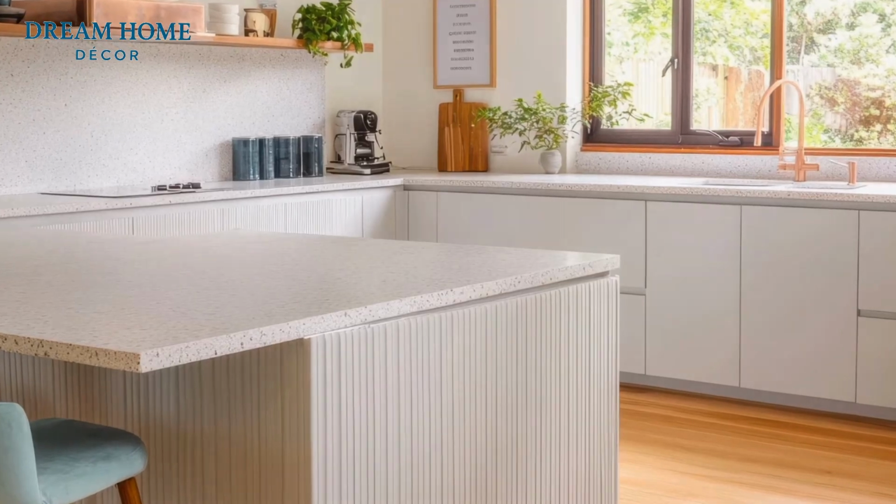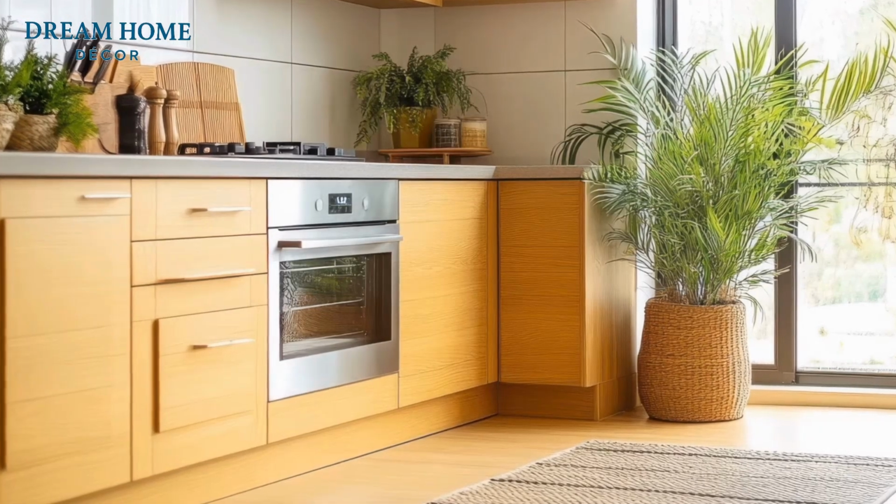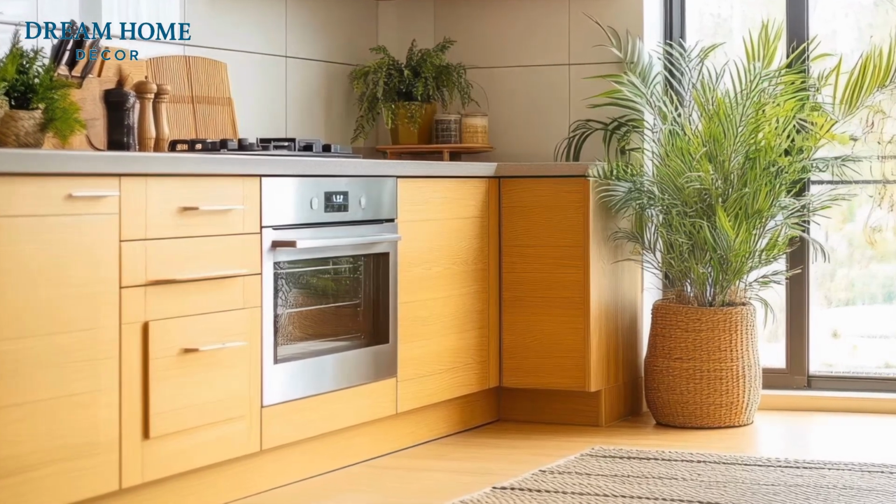Now let's talk about cabinets. Style is versatile. Flat panel offers a sleek look. Two-tone cabinets add a personalized touch.